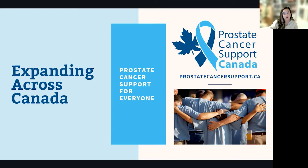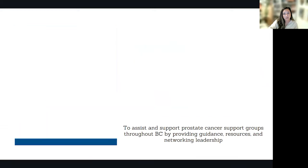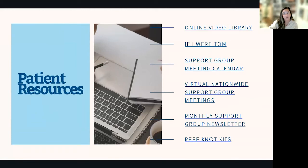Now, working with 2 incredible support group councils, our BC Council and our National Council, which consists of patients from across Canada, we're very proud to provide a large array of services at no cost to patients or support groups who wish to take advantage of them through this initiative, Prostate Cancer Support Canada. So I'm going to go through 2 different categories of resources that we offer, those that are directed at patients and those specific to support groups.